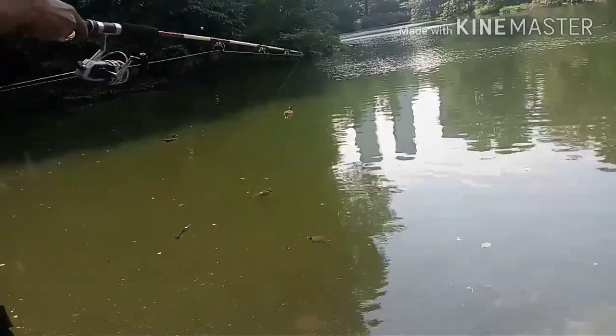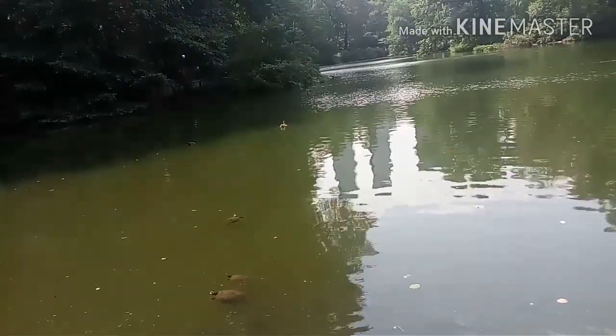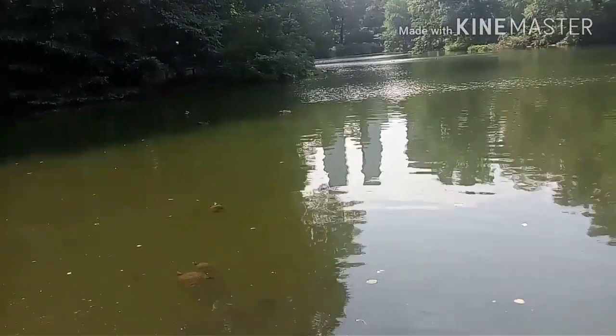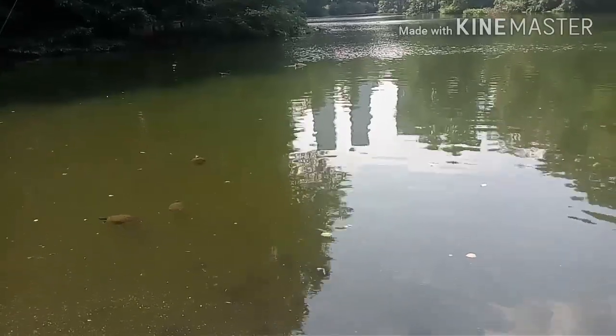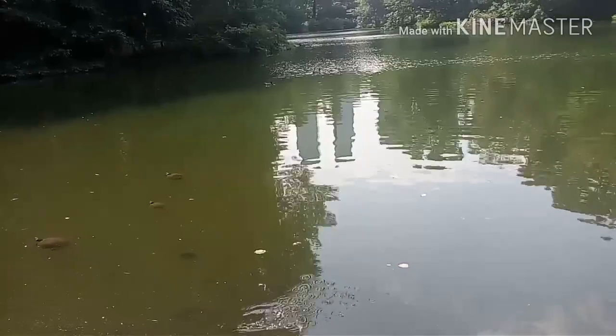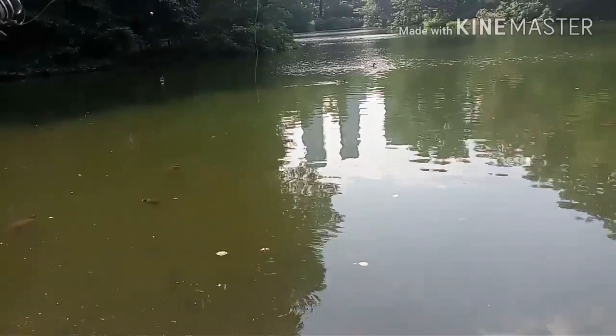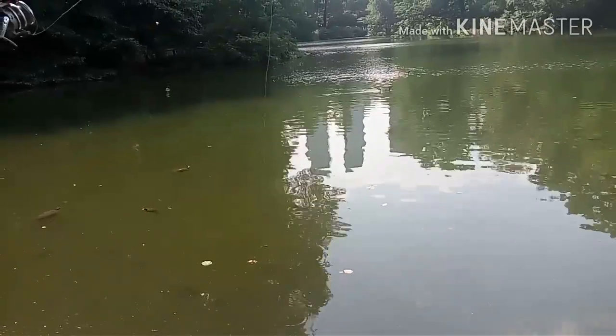Can you see? He got a fish. He's definitely going to let it off because that is a rule there. They will definitely leave it back. It is just a sport. Can you see the fishes? I hope you can see it. They were so huge, really, really huge. And there were little tortoises here and there, and turtles.